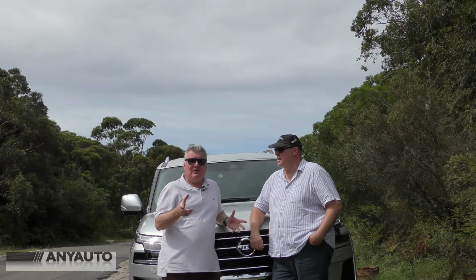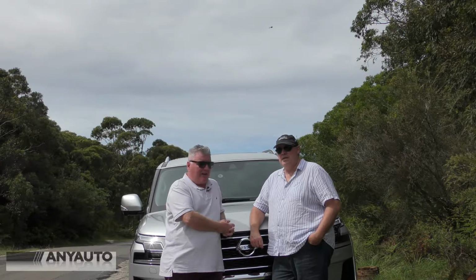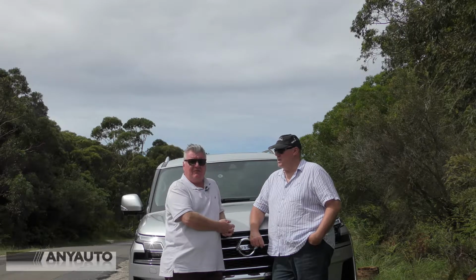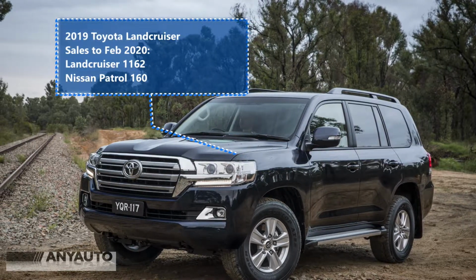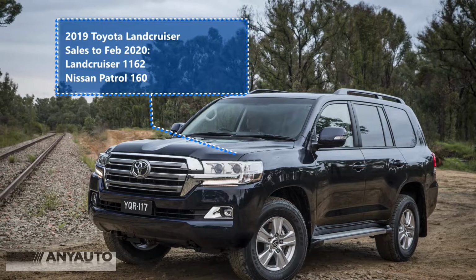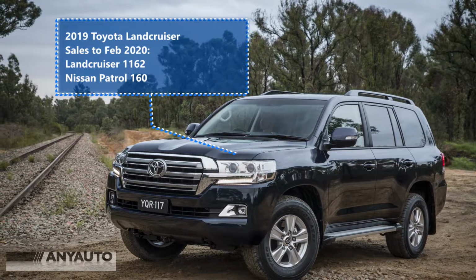Of course, the opposition for this is Toyota's LandCruiser LC200. That has been around, like this car, for quite some time. I mean, they're both more than a decade old. As you said on the way out here, they were neck and neck at one stage, but the last time I looked at figures, LandCruiser was outselling Patrol by 10 to 1.